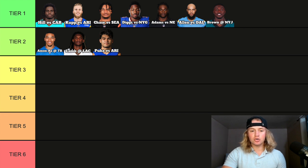Now shifting into tier 2, kind of a small tier here, we have Amon-Ra St. Brown, CeeDee Lamb, and Puka Nacua. So for Amon-Ra, he's just here because he's coming off a game where he missed with injury. So is he going to be somewhat limited in this game? Is he going to be fully back to 100%? As long as he's playing, I'm firing him up as a wide receiver 1.